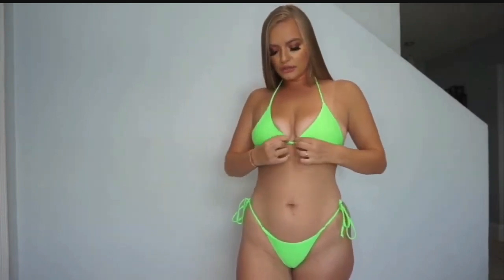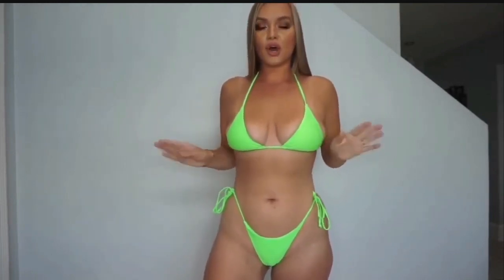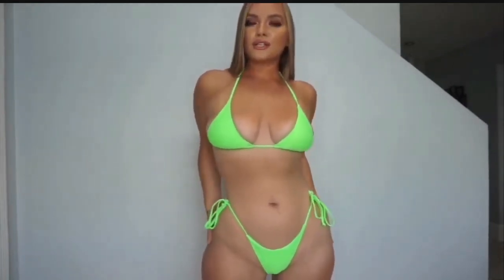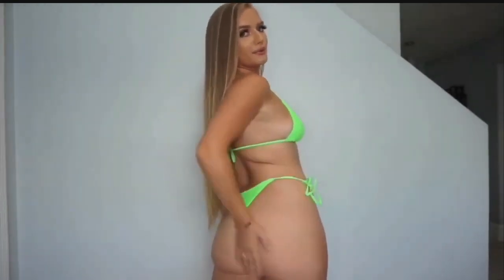And overall, awesome top and a really nice soft material, might I add, as well. The bottoms do not disappoint either. They are stringy, my favorite type, and they are thong and tight. So they cover everything that you want to be covered. But just look at that. They look so good. And they are the perfect size for me. Also, as you can see, it really makes the booty look good.